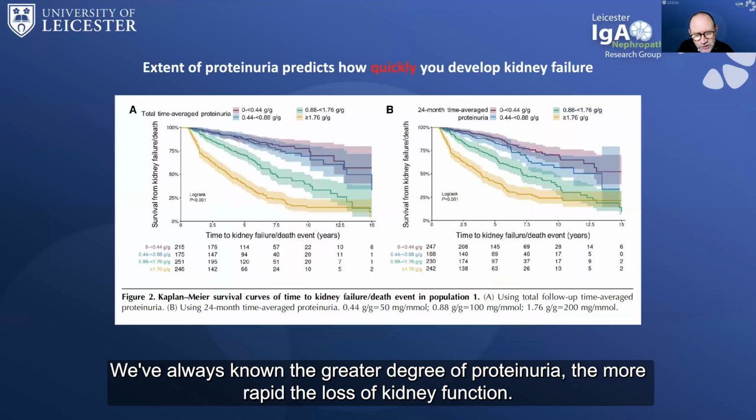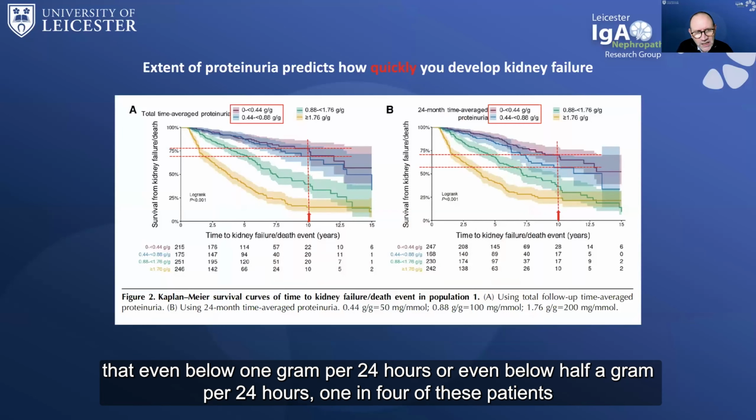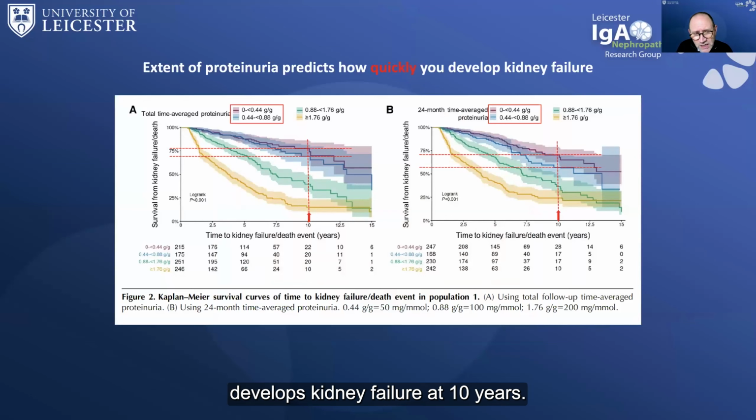We've always known the greater degree of proteinuria, the more rapid the loss of kidney function. But what we showed here in a European cohort is that even low levels of proteinuria are significant. And you can see here that even below 1 gram per 24 hours, or even below half a gram per 24 hours, 1 in 4 of these patients develops kidney failure at 10 years.